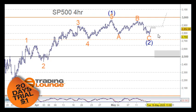It's possible to come down to this box here because we'd have to count that as wave 1 and 2 here, and then 3, 4 and 5 coming down through here. So that's possible as well at this point, but our bias is for wave 2 being in place, and that's based off wave A here having some equality to wave C here.